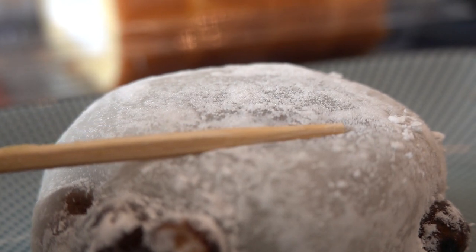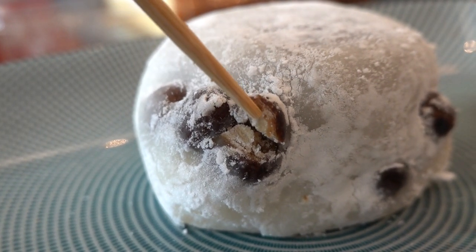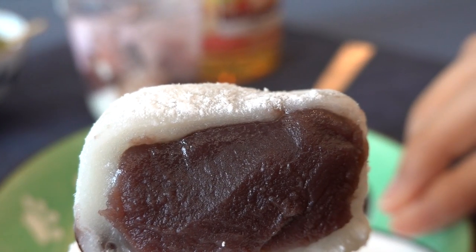Texture is very soft. Wow. You can taste the saltiness. And then the red bean paste, the sweetness, it sort of balances out the saltiness quite a bit. And the beans outside give a nice bite texture. The skin is moderately thick, I would say. The filling is quite generous. Mildly sweet and salty. But I think in this case, the red bean paste is too sweet, so if you eat it together, you don't really taste the skin's flavor. The skin is done very well though.